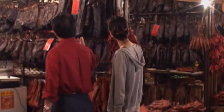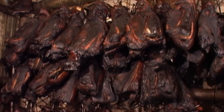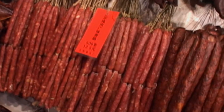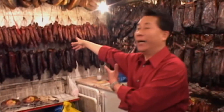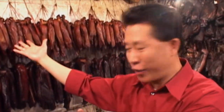Here in Sichuan, cooks find a million ways to cure, pickle, and preserve absolutely everything from meat and poultry to vegetables to some exotic ingredients that just have to speak for themselves. A pig's tongue. Whoa, a lot of speechless pigs around here.